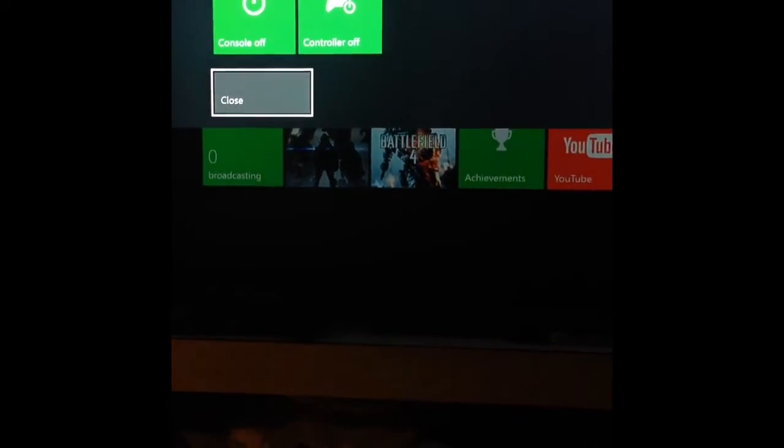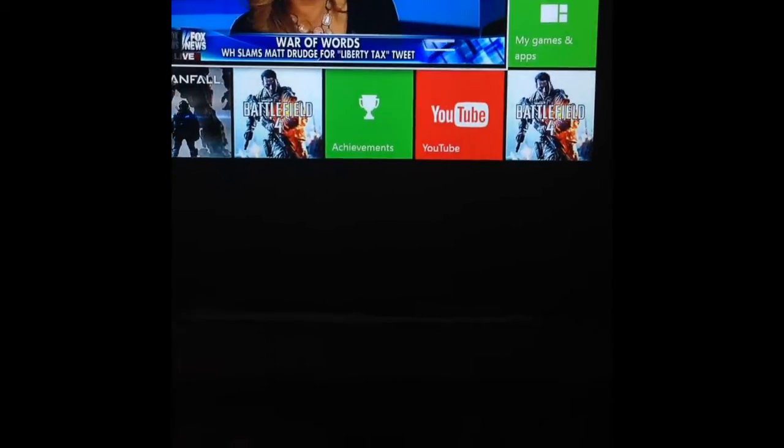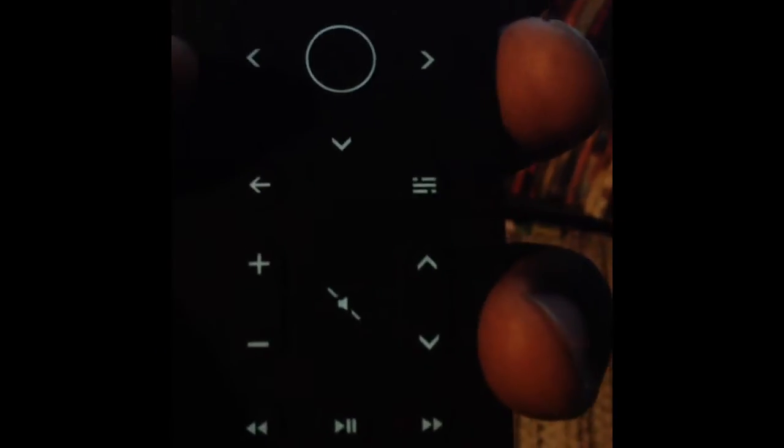When you push and hold the Xbox guide button, of course it gives you the option to turn the console off or the controller off by itself. So I'm just going to put close. Other than that, everything pretty much works exactly like you'd expect. There's a back button here. There's a mute, volume up, volume down. It's very, very basic. It's a good looking remote.